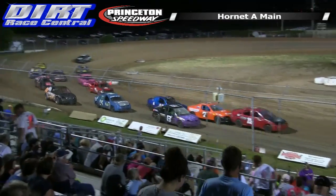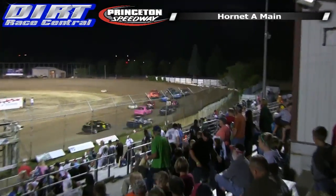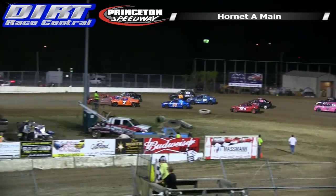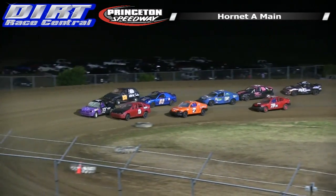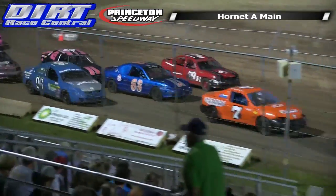Also, we have Danny Burkholder, the 46 SSG, as we go to green. Tristan Coburn in the 7th row out on the inside. She's out of Zimmerman. And then in the 6th on the outside, Brendan Gabe out of Princeton. And Josh Phillips in the 22, last row. That would be row 7 on the outside.